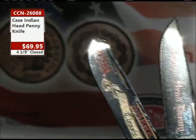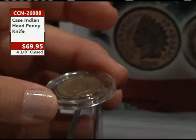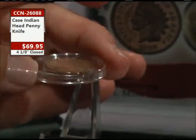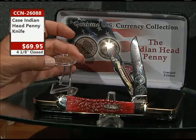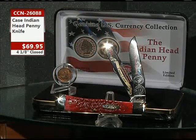Okay, so it says 1 cent on one side, and then you have the Indian head on the other. What does it say on that coin, Drew? You look at this. I'm afraid to say it because I want your opinion too. Do you see the date on that coin?